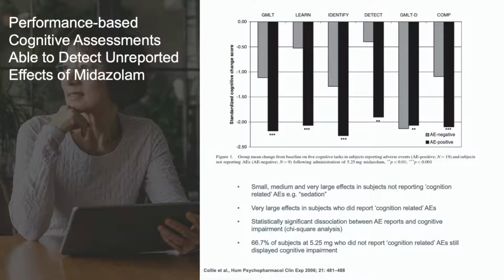Here we can look now at an example of the use of performance-based cognitive assessments to detect effects of a drug which may not be measurable via self-report or spontaneous adverse events. In this particular study, a battery of performance-based cognitive tests was administered to healthy male volunteers in a simulated phase 1 study using midazolam to induce sedation-related adverse events, but also cognitive dysfunction.